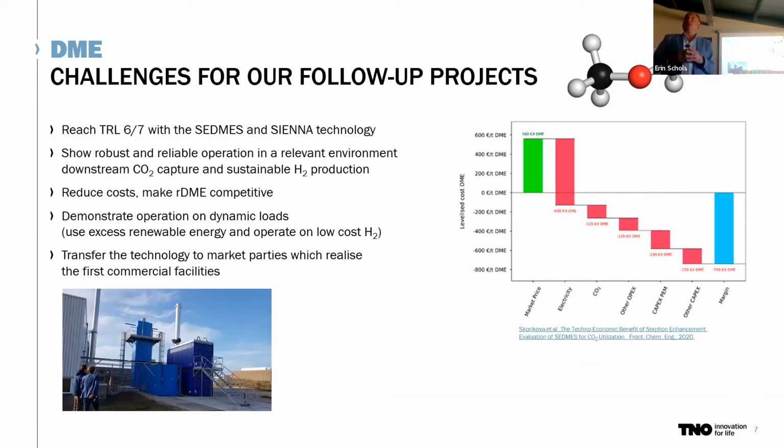With Sienna technology, we are currently in TRL 3-4, so we'll have some years to go. We have to show robust and reliable operation in this relevant environment, of course, and make sure that there's enough trust for the commercial parties to actually produce that. And one of the things we have to do is that currently producing DME synthetically with the current high electricity prices is a lot more expensive than the DME which is produced from fossil resources.